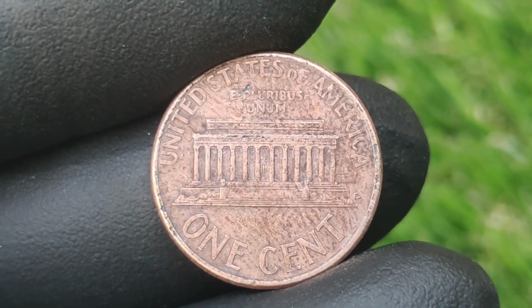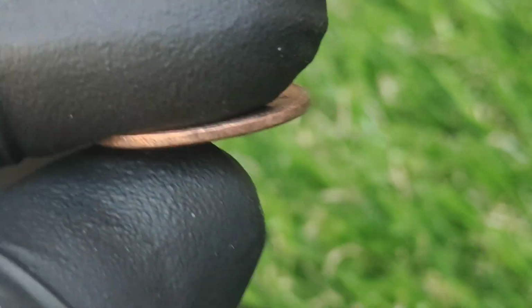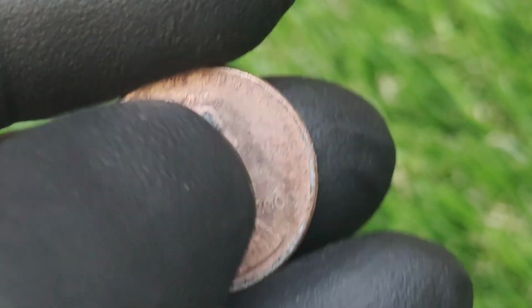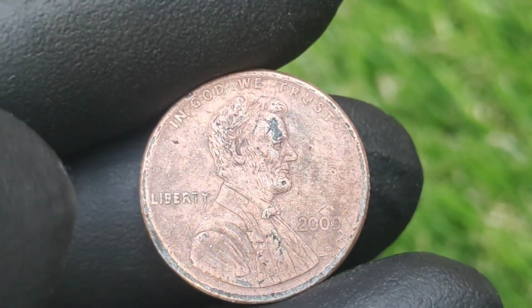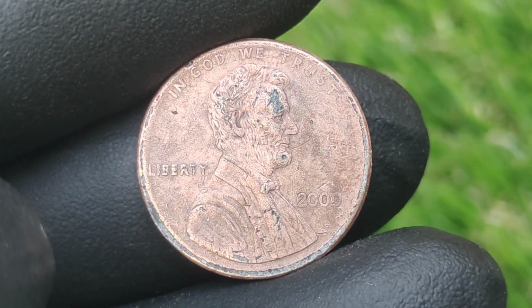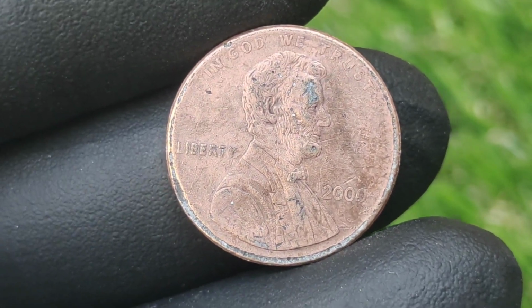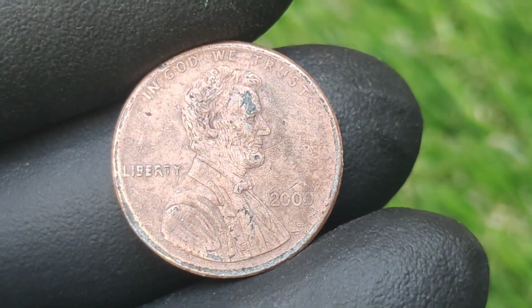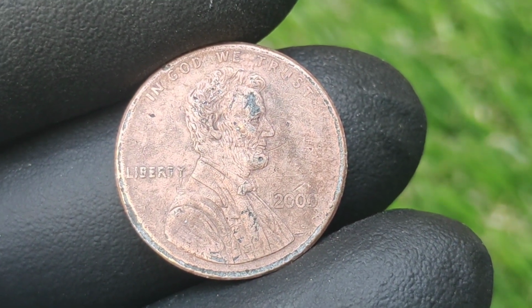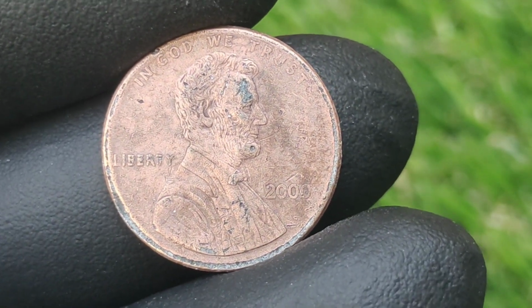So why does this minting error make the 2000 penny so special and so valuable? Well, double die errors are some of the rarest mistakes that can happen during the minting process. When you add the fact that it's from a specific year, 2000, it makes the coin even more desirable to collectors. Coin collectors and numismatists, those who study coins, actively search for these errors. The 2000 double die error penny is one of the most famous of these rare finds, and when one of these coins is found in circulation, it can fetch a jaw-dropping price.